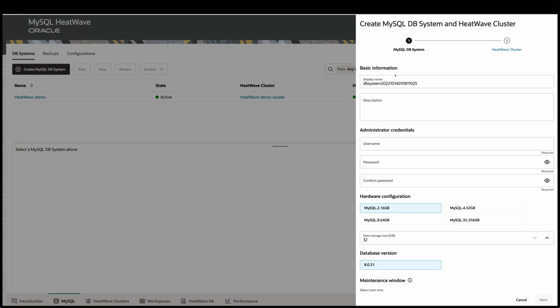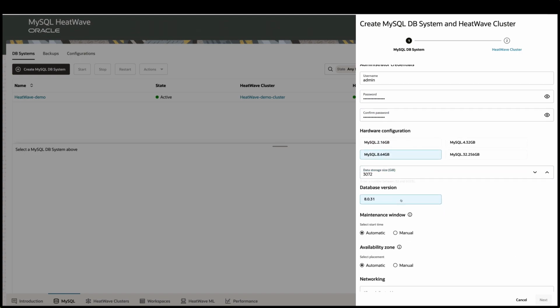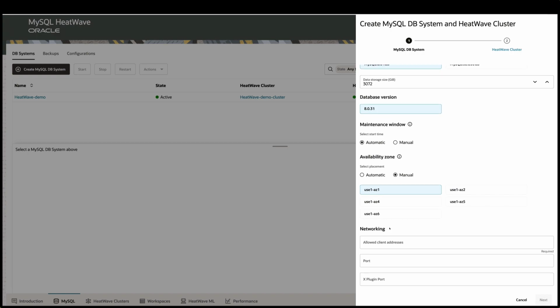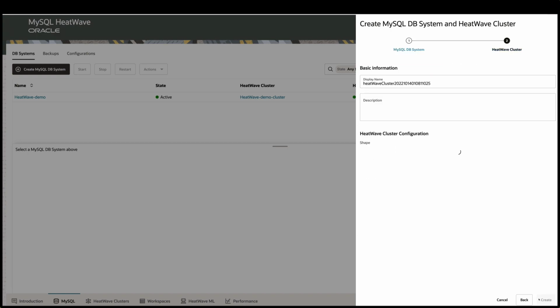To start off, we're going to create a MySQL HeatWave instance. I'm going to enter the various information necessary to create a MySQL database, like going with the latest version of MySQL. One of the things I'm going to specify here is the availability zone, so we're going to pick US East AZ1. Then we will enter the information required to create the HeatWave cluster. We're going to go with the larger shape of HeatWave and provision a 4-node HeatWave cluster.